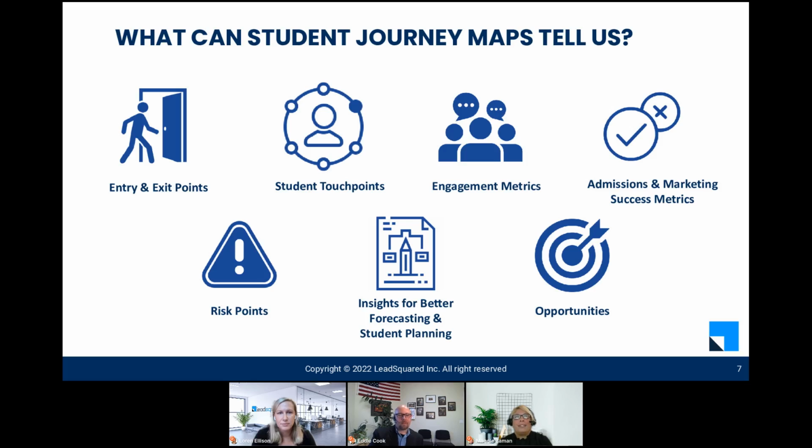Aside from the access to the data points in real time, and being able to connect with our students, I think it's the capability that we have as leaders within our respective departments and prospective institutions to design a program as we envision it. And I'll give you a quick example of that. There is quite a bit of automation that we have built into our program with Lead Square at our school.